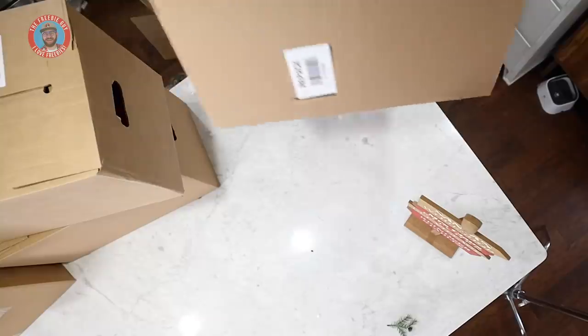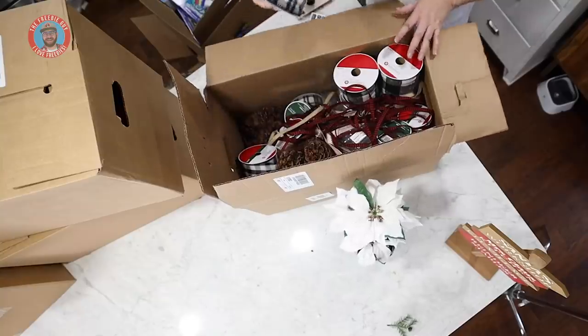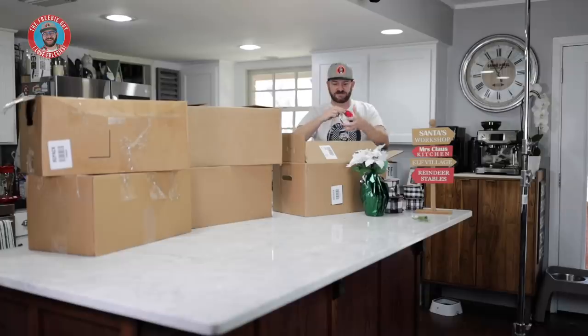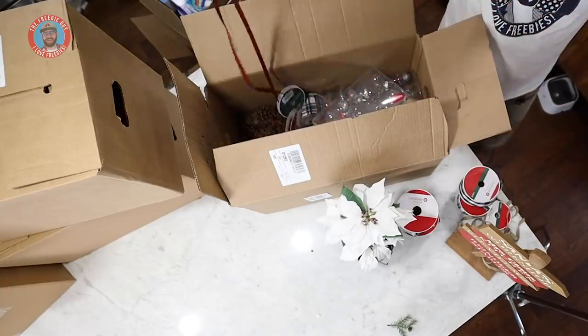Let's see what we got in this box. We got a poinsettia, $10. We got ribbon. Ribbon is pretty expensive, I think. Yeah, look at this. This little bitty spool was $10. Guys, ribbon's expensive. I said it's a box of stuff. Okay, come on. Oh gosh. Oh, I'm unrolling them. No.